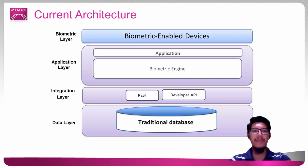This is the current architecture of biometrics. The first one is the biometric layer. This is a biometric enabled device or your IoT, for example, a biometric device, scanner, iPad, iPhone, or your smartphone, which can also be your biometric device. And then we have the application layer. This is a UI and biometric engines. And then the integration layer, where we have a REST API, application programming interface. And then the last one is the data layer, the traditional database. The traditional database can be anything.